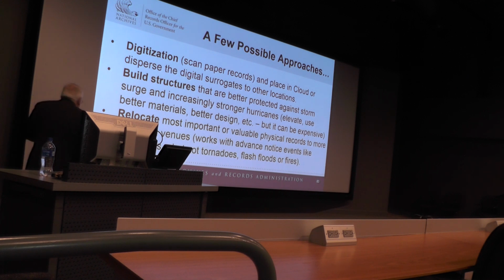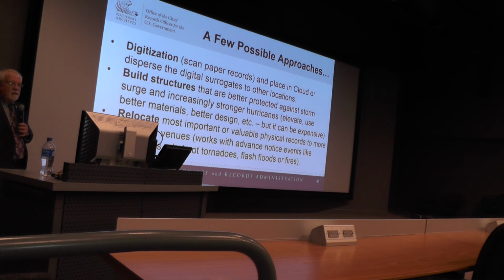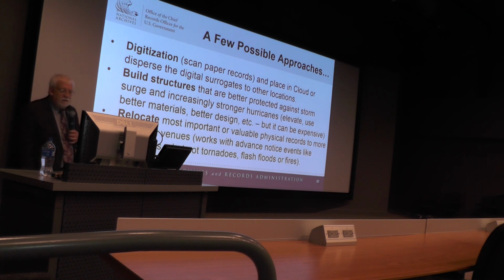Another possibility, and I don't like this one as much because it's expensive, is build structures, of course, that are better protected. You see studies all the time, announcements, cool ideas that different architects come up with about protecting buildings and its contents from storm surge and the increasingly stronger hurricanes that we're all experiencing. Things like elevate, put them on piers, use better materials, better design to kind of shed the effects of hurricanes, for example. But as I said, that can be expensive, and a lot of us don't have that kind of money. Most of us don't.